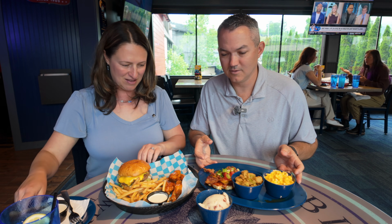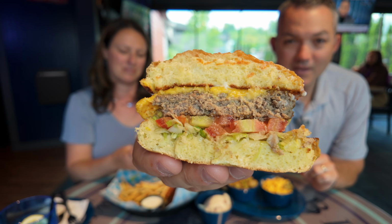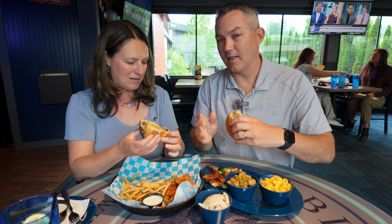So I'm gonna figure out which one we like better because maybe you want to just get the burger or just get the wings. Let's start. Give it a try. Let's try the burger. All right. Oh, that looks good. So here is a look at the burger. This looks really good. Let's try it out. This is your classic burger. They have all sorts of different fancy ones. We went with the combo that gives you the classic burger.